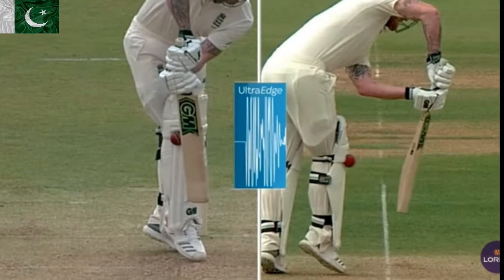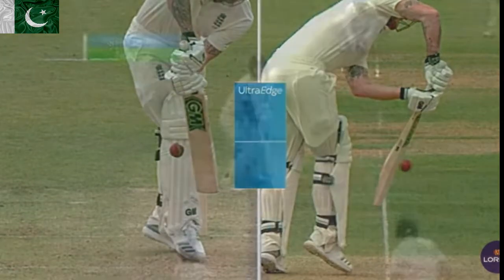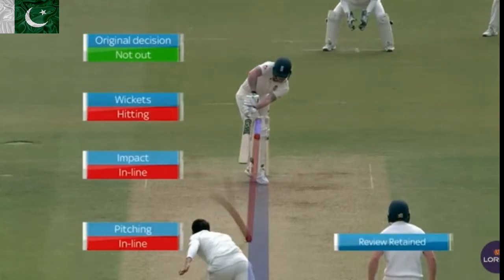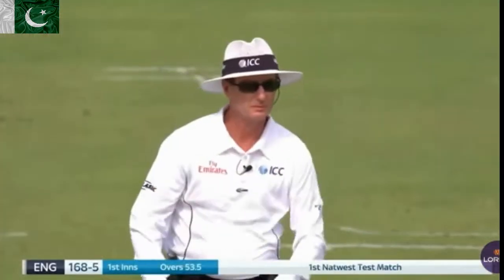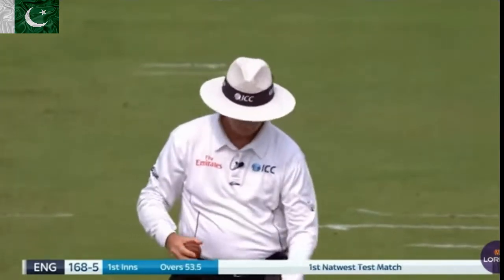Ultra Edge is clear. Clear. I have no issue. There is no bat involved in the decision, so we can have ball tracking when it is ready, please. And the ball has pitched in line. The impact is in line, and the wickets is hitting. Stand by, Tuck. You're going to have to reverse this decision. You're on screen now, man. Thanks, man.